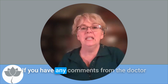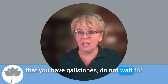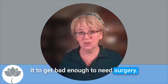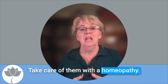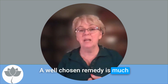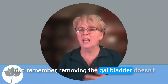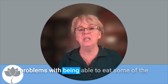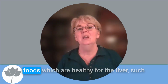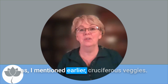If you have been told by the doctor that you have gallstones, do not wait for it to get bad enough to need surgery. Take care of them with homeopathy. A well-chosen remedy is much easier than having surgery. And remember, removing the gallbladder doesn't get to the root of the problem. And it can cause problems with being able to eat some of the foods which are healthy for the liver, such as, as I mentioned earlier, cruciferous veggies.